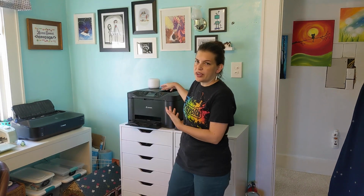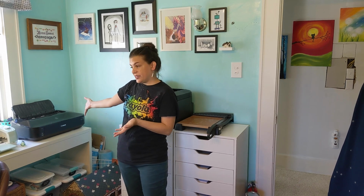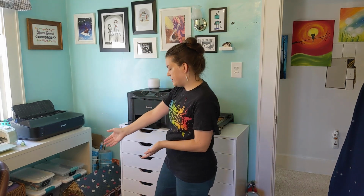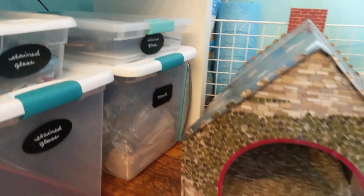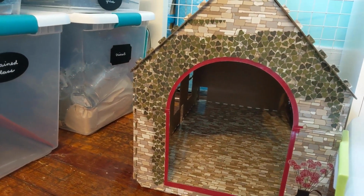Over here is my Cricut and my other printer. This printer is just for everyday printing, and this printer is for printing nice art prints. Then I have some supplies on the bottom for my Cricut, and I have a bunch of stained glass stuff, and this is a little house for my bunny rabbit.